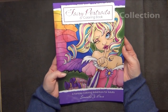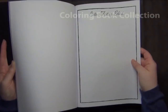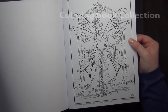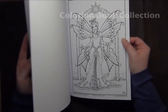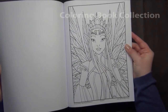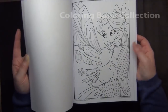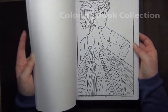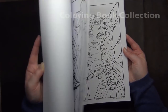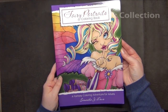Then the Fairy Portraits. This is a book by Samantha J. Lewis, and she also has a few other books, but I only have this book. This is an example of the Fairy Queen's Door, of one of her other books, and this one as well. And now the actual book starts. So here we have more like the faces. Yeah, beautiful images included. So Fairy Portraits by Samantha J. Lewis.